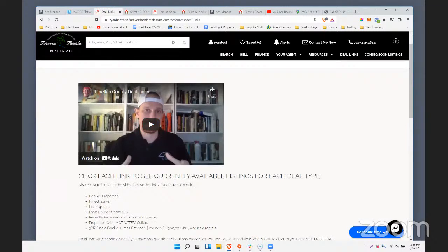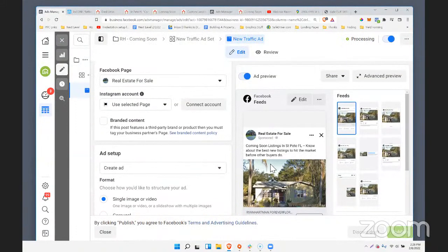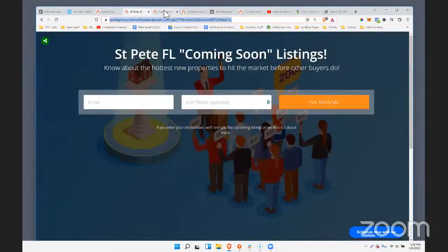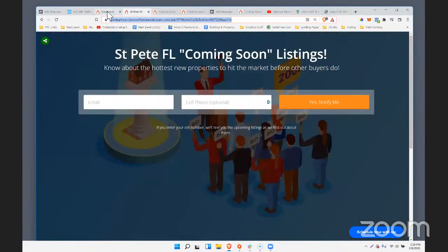Arna's headline: tired of standing in lines at open houses. Yeah, that would work, if the market's that hot. That's a good one. So, that's a coming soon flow, and you can approach it from both directions, either specific to a coming soon listing that you have coming, or specific to the general idea.